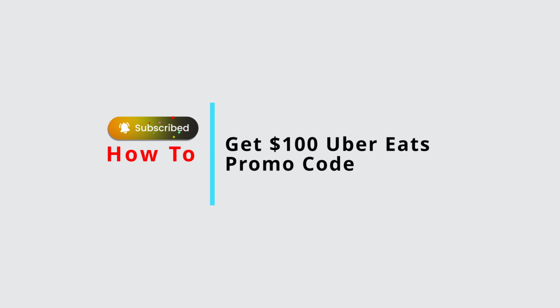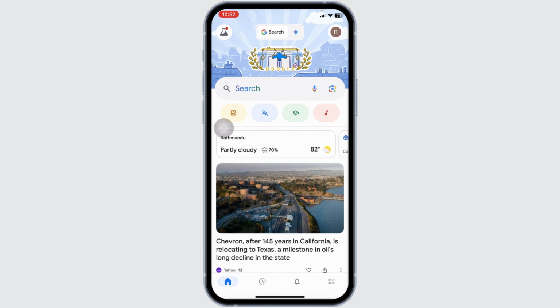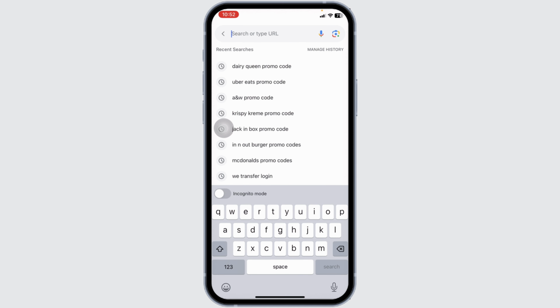How to get $100 Uber Eats promo code. Let's get started. Launch your preferred browser. At the very top, you're gonna see the search box. Over there, type in Uber Eats promo code and then search for it.